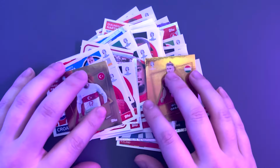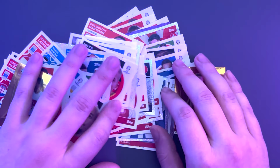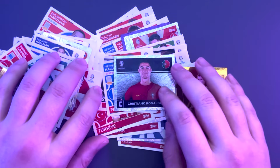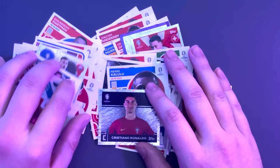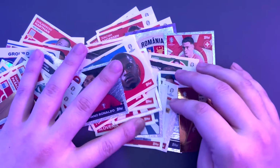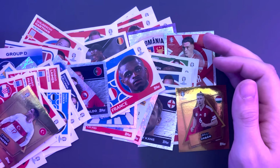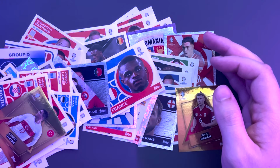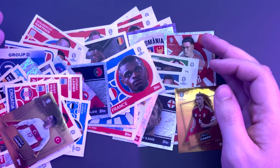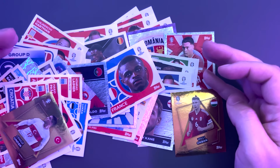Nothing that really stood out. We had a Cristiano Ronaldo shiny, I suppose. We had a Harry Kane shiny, I suppose. So yeah, them two are probably the best cards apart from the two gold ones. We also had a Welsh one as well, which was surprising and nice to see.